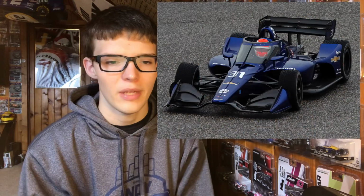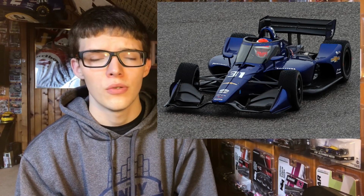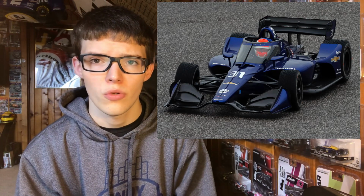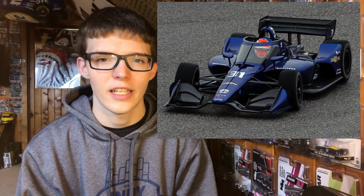Next up, we got Carlin, another to be decided or possibly a various entry with the 31. It's either going to be Felipe Nasr or Sete Camara, or they're going to split the drive, because Nasr might have IMSA duties to go for, and Sete Camara might fill in those races, or maybe they won't want to do ovals. We don't know yet. A very pretty blue, I might add. It's actually kind of sparkly metallic, and it's very nice in person.